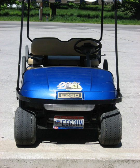Cameroon. Vehicles in Cameroon display registration plates.